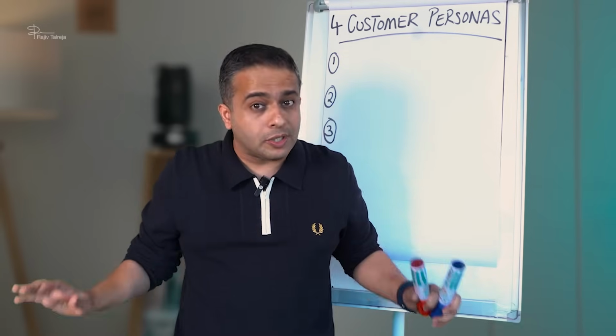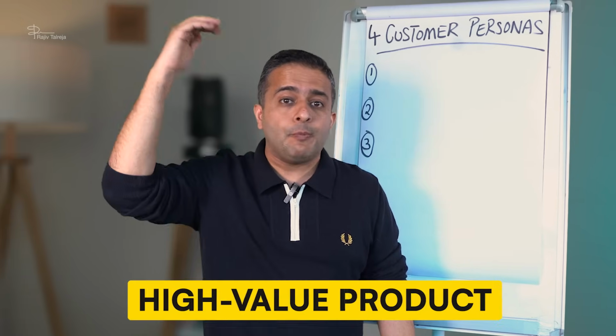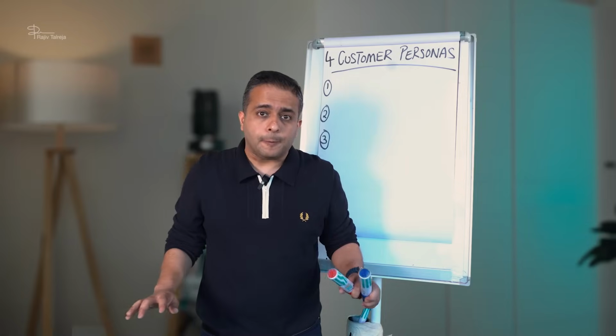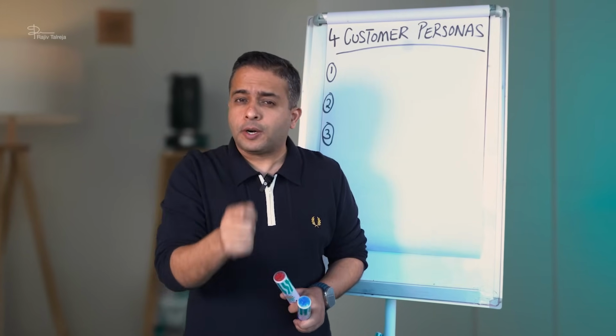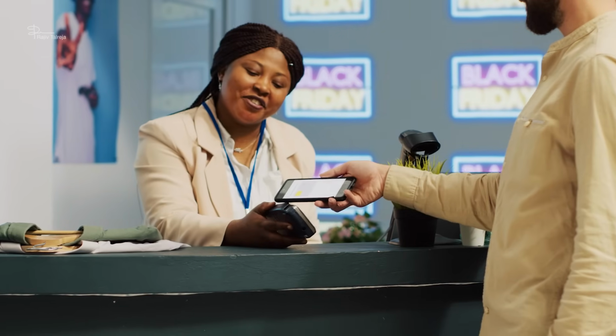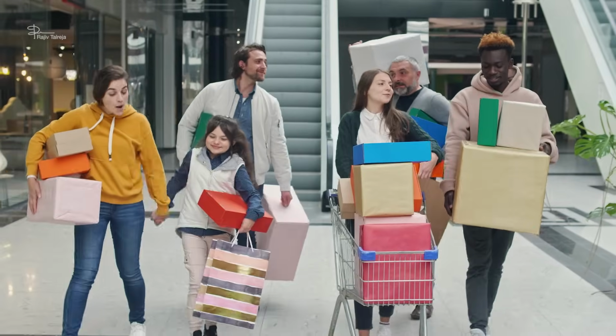Now, it doesn't matter what you're selling. You may be selling a high value product or a low value product. You may be selling a utility product or you may be selling a luxury product. It doesn't matter. Fundamentally, it's about positioning the product or service in a manner where it persuades the person who's buying it to put their money on the table and pick up that product or service from you.